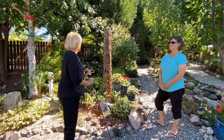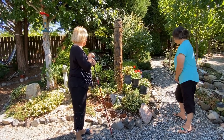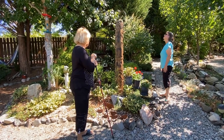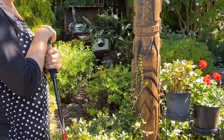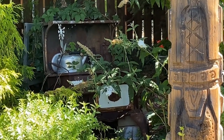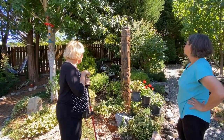Well, my daughter found this totem pole, and she just said I had to have it, so she brought it home because I don't have anything that can bring it home. And it's been sitting there for a long time. And then behind is an over 100-year-old stove that was up at the orchard, and it's come down here. It started to rust out a little bit, but it's still going fine. It's just a nice feature back there.